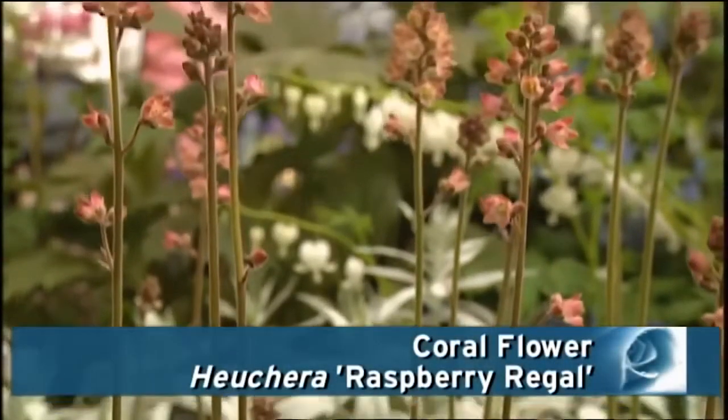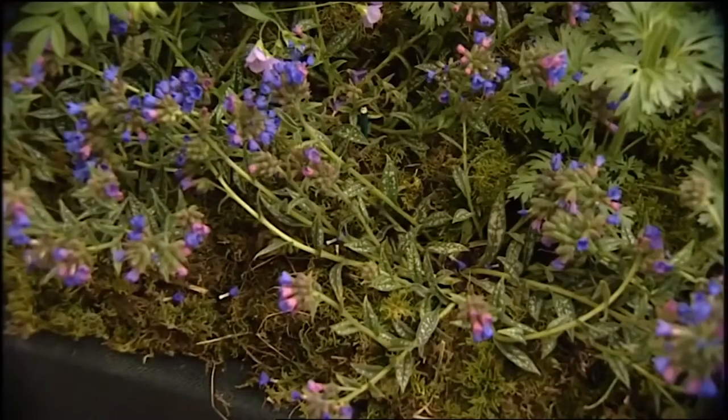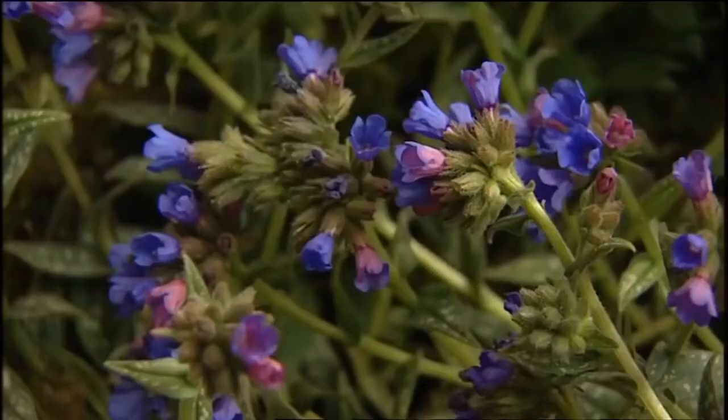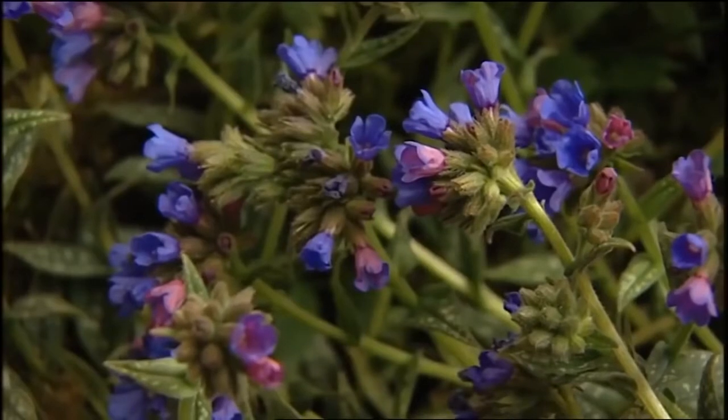Once the flowers have gone over, they still stay there as an architectural feature, so you can leave them and they look as though they're dried. I like these. They're quite good to go in the back of the border because they're out early in the year, and then you can have later summer stuff going over the top of them. That's a good tip. And that way they get shaded, which is what they like.